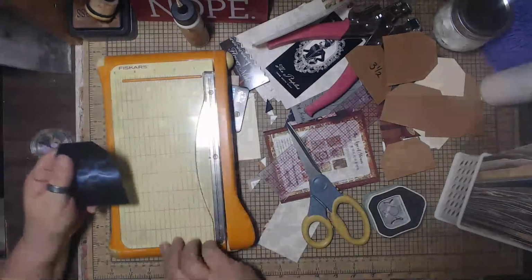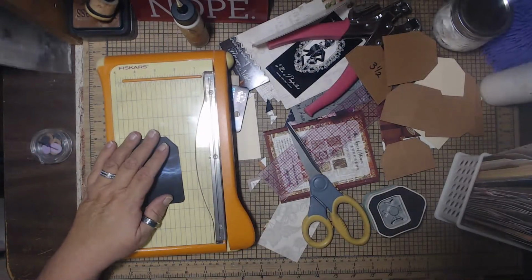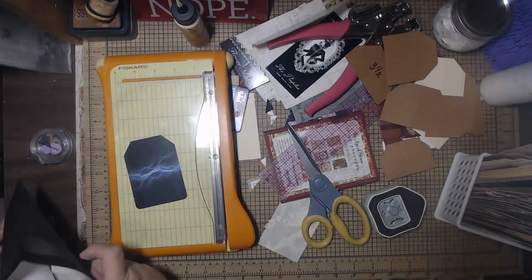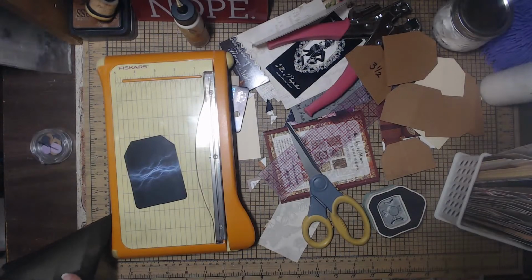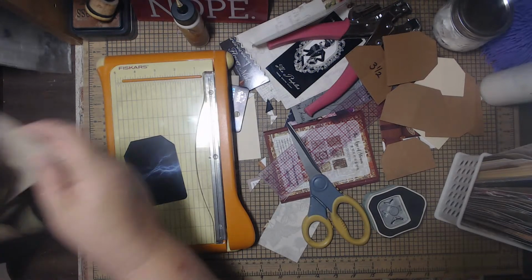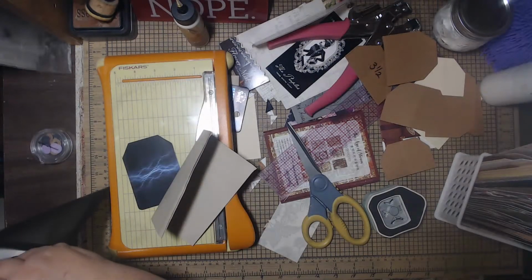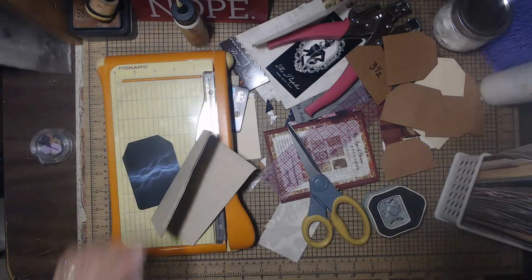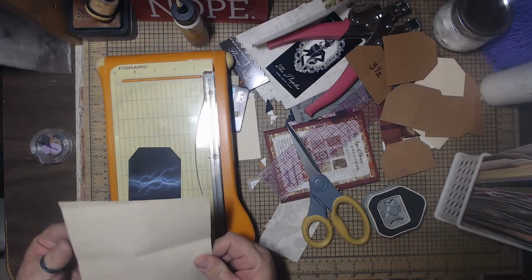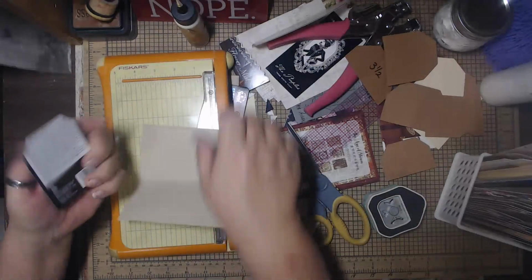Okay. So now I'll just put this on paper. Let's get a piece of paper. That's coffee. I use coffee paper. We'll glue this down.